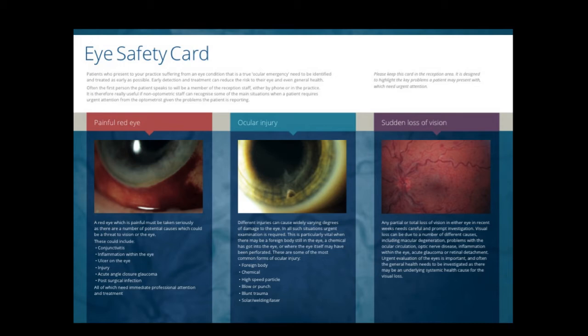As you can see in the card, there are three main categories on the front, so painful red eye, ocular injury, sudden loss of vision. And the idea is that there's just a quick description given of some of the conditions and emergency situations which can give rise to these symptoms. So if a patient comes along with a painful red eye, for example, just highlight some of the important conditions that can cause that and hopefully press home the urgency with which that maybe needs to be reviewed.